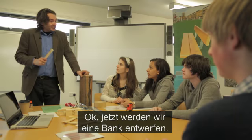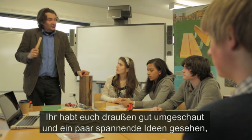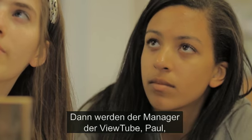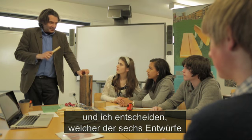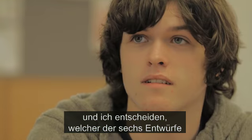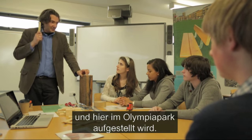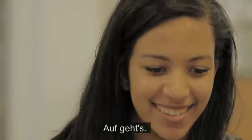Right, now we're going to design a bench. You've had a good look outside, so you've seen some exciting ideas. We're going to do this afternoon, and then the manager of the View Tube, Paul, and myself are going to decide which one of the 6 designs is actually going to be made and installed here on the Olympic Park. Okay, go for it.